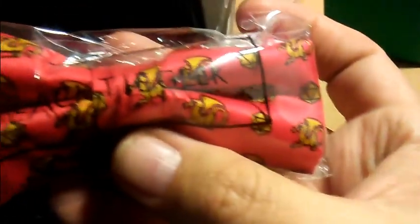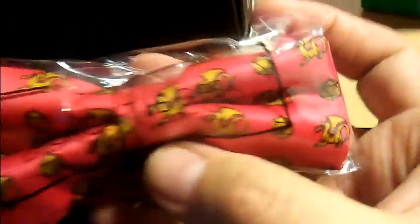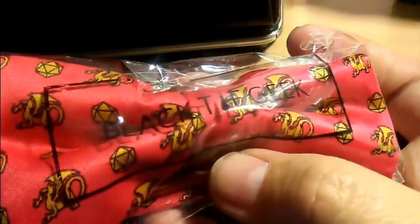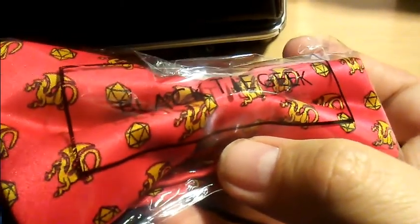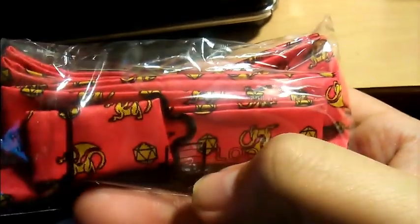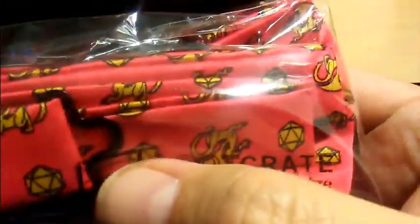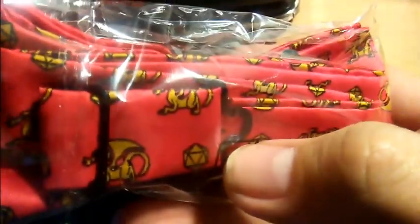Oh, that'll ruin it. Try to get them out. Just leave them in there. A tie. I don't know what it is. Is it Harry Potter? Black Tie Geek. Black Tie Geek. It's a tie, a bow tie. It has a picture of a Griffin. Griffin or Griffith?